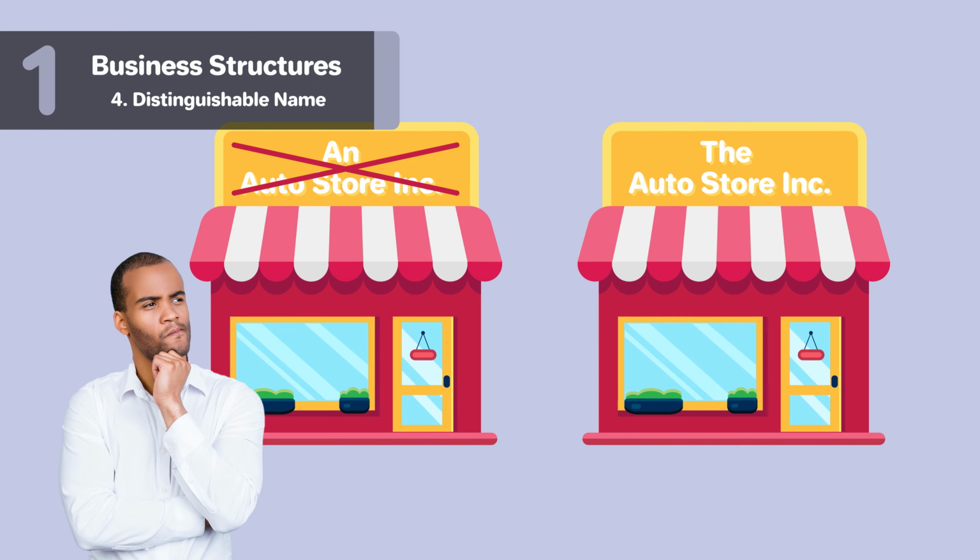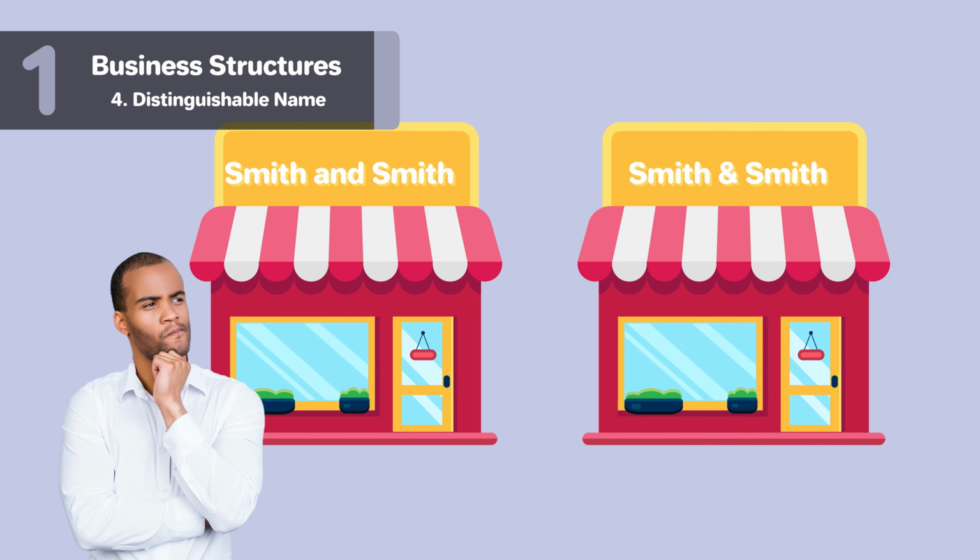Using an ampersand instead of and, or vice versa, such as Smith and Smith, is not different enough from Smith & Smith using an ampersand. Your business name can't have words that sound identical to another business with a different spelling. Boys Inc. with an S and Boys Inc. with a Z are not distinguishable.